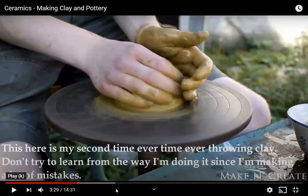Okay, what does this say? This here is my second time ever throwing clay. Don't try to learn from the way I'm doing it since I'm making a lot of mistakes. Oh, okay, so he's telling you that he's learning as he goes, so don't use this video as a how-to video. Instead of an educational video, it's more like an interest video. I'm really interested in how he made his own clay.